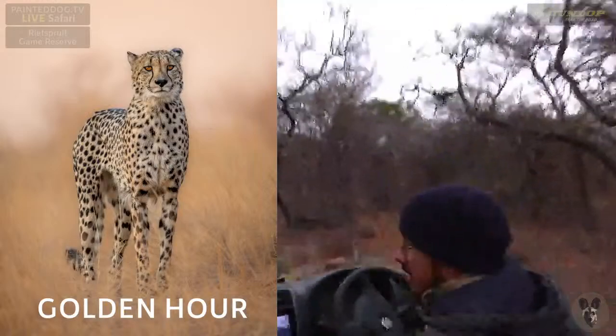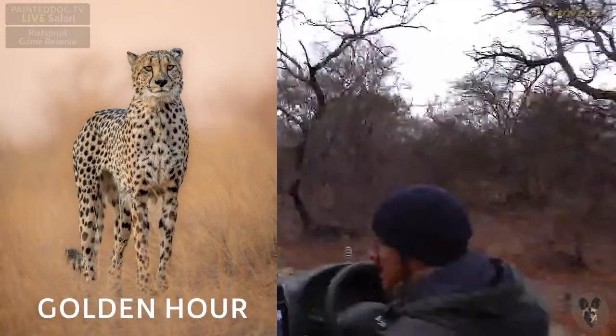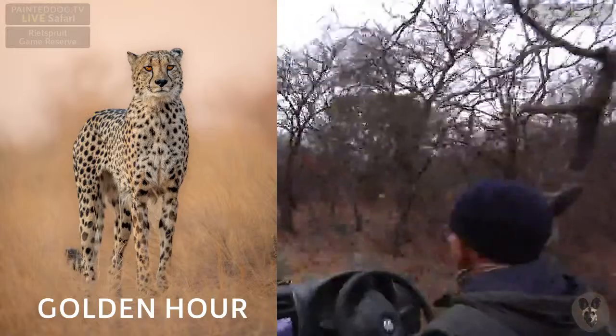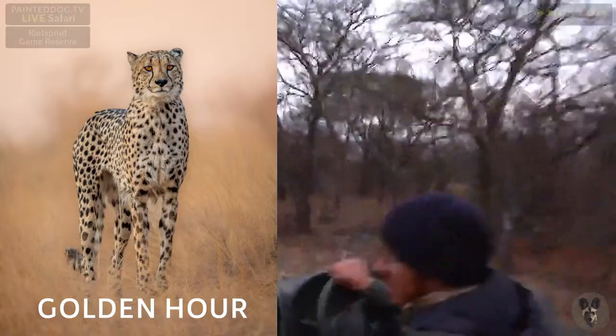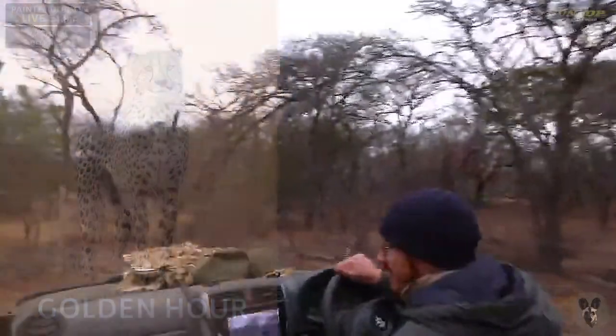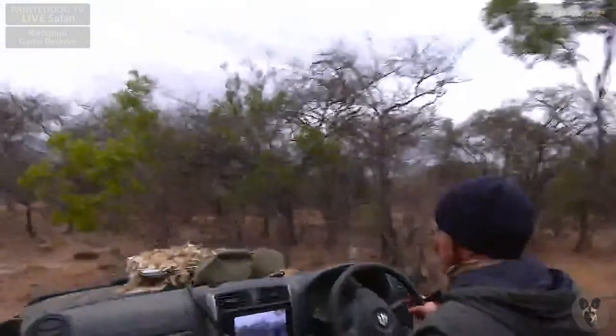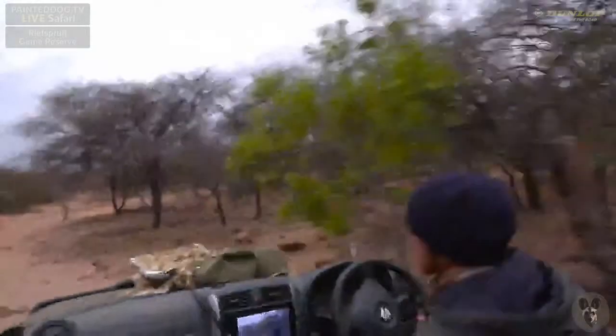I've seen some rocks there that are looking, or maybe it's some elephant dung, that look like something lying down. But we go in there and I don't think something would be lying out in the open like that. I think it's some tawny coloured rocks rather than the lions.